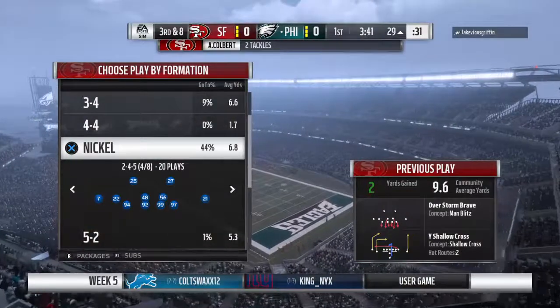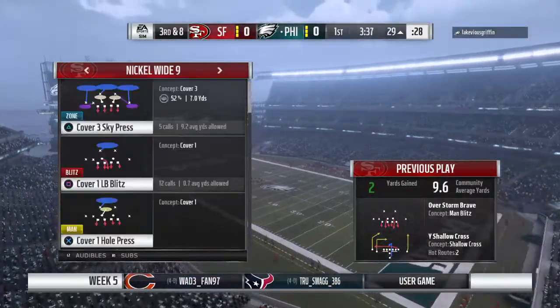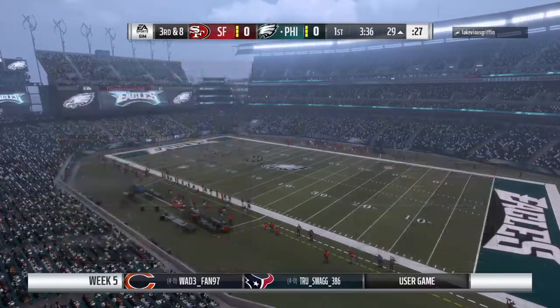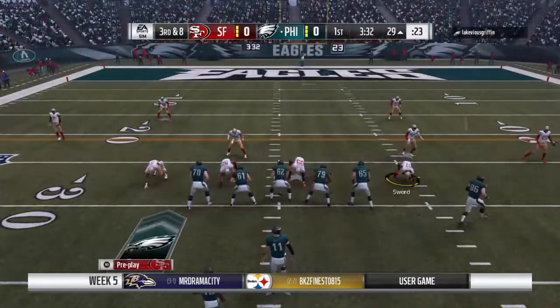Well, they're unable to convert that into much, but it's never a bad idea to try to get the ball into a tight end of his caliber's hands and see what kind of disruption he can cause. Good field position to start the drive, but under the gun now here on 3rd and 8.